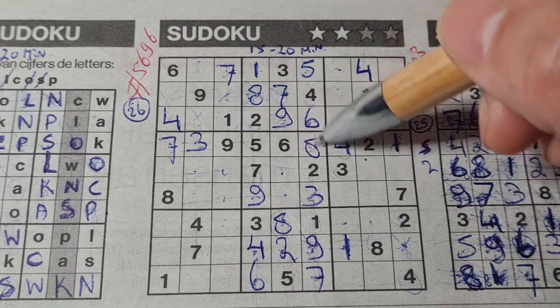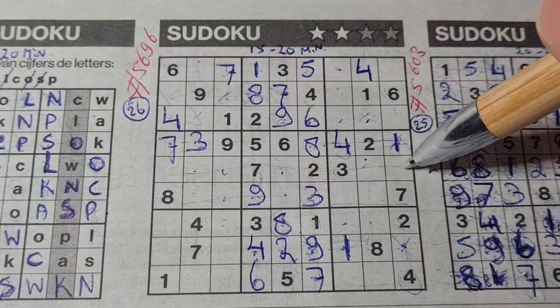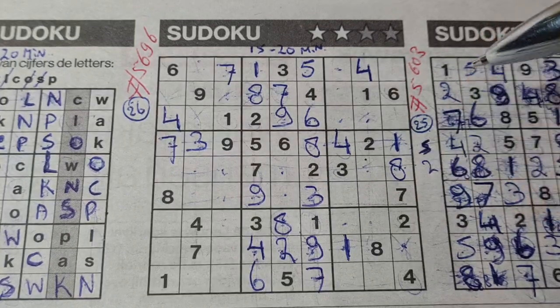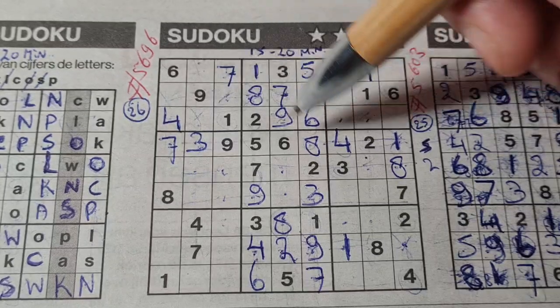We have an 8 in this row, 8 in that row. So the row between, the only 2 places left for the 8 should be here or there. We see an 8 in this column, no 8 there. 8 should be there. 8, 8, okay.